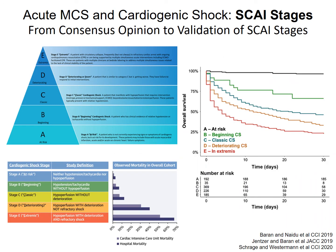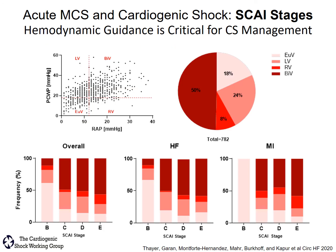Now, I'm going to shift gears and talk a little bit about cardiogenic shock. The recent publication of the SCAI stages consensus opinion has now created a platform for defining shock severity. There have been several papers that have now validated the association between these SCAI stages and in-hospital mortality. This is the Genser analysis from the Mayo Clinic. This is the Shraga analysis from the European experience, again using slightly different definitions of the SCAI stages, but nonetheless showing an association with in-hospital mortality.